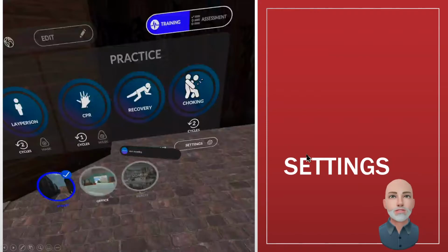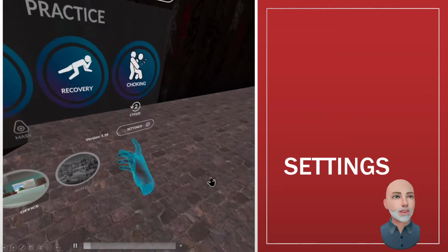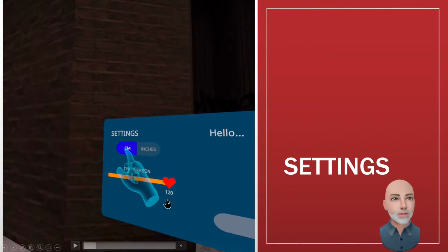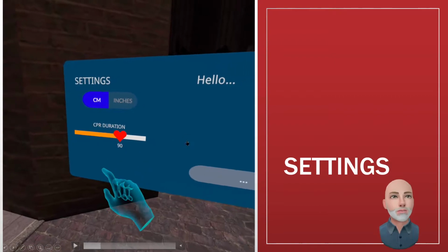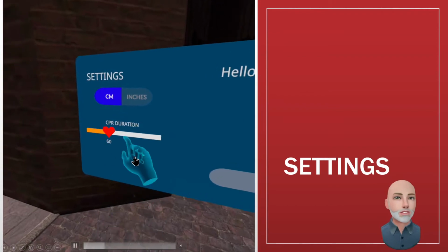And so we're going to start here first looking at settings, because it's really good to understand. When I first got in here, I had a little bit of trouble getting set up, and it's because I didn't take my time looking at these settings. At this first point, you can set it for centimeters or inches in terms of measurement. But this slider down here is a really important one, right? I didn't make an adjustment here and left it on 120 seconds, which means each time you do CPR, you're going to have to do it for 2 minutes straight.